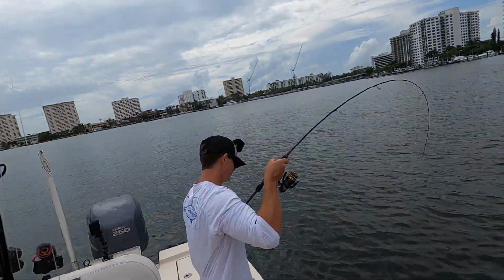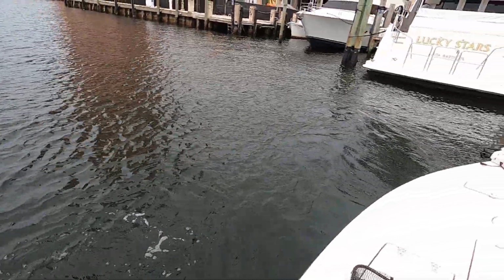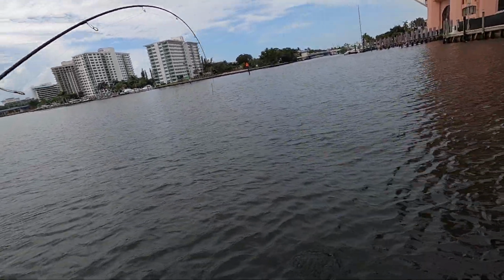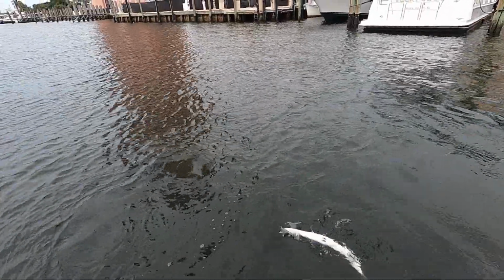Just cause, you know? I can grab him. I don't mind grabbing him. I don't know if he's gonna put a hole in your net, I think. I mean... I grabbed a much bigger boat side. He'll fit, no problem. Sure? Yes.